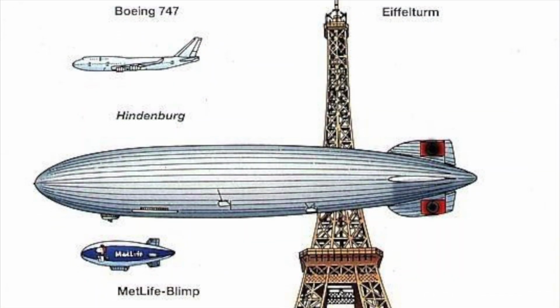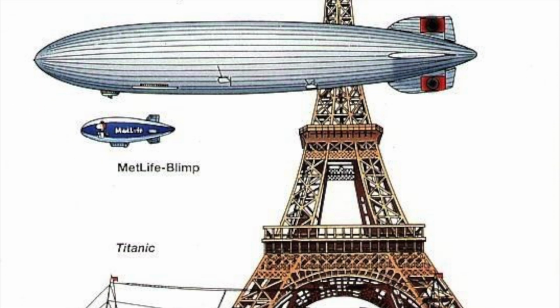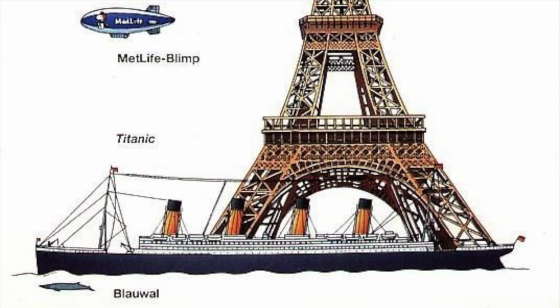Zeppelin airships were massive machines, at almost 600 feet long and over 60 feet in diameter. That's as long as 2 football pitches, and they're still some of the largest combat aircraft ever to fly.